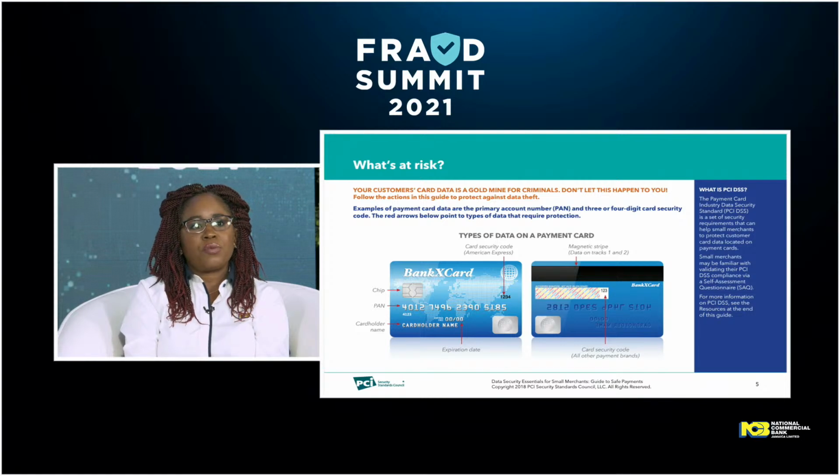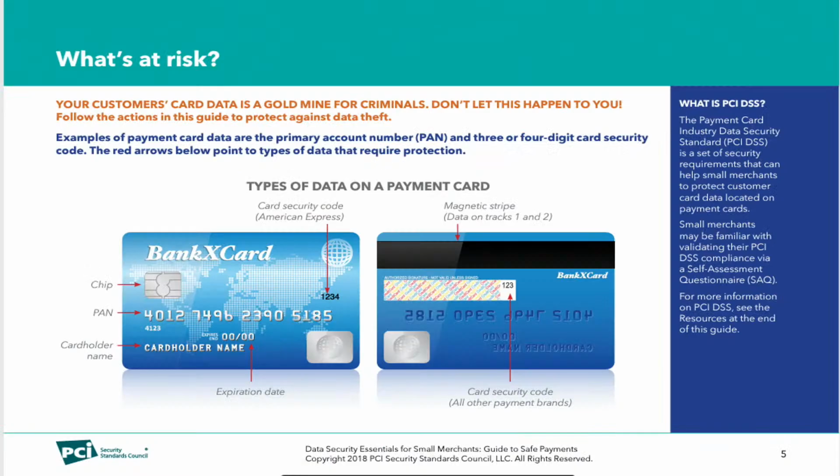So what is at risk? Why do we need to do the SAQs? According to PCI standards, the chip, the PAN, which is 16 digits, the cardholder name, the CVV or CAV or the security code, these are all information that we must protect. One of the tenets of the PCI standards is, if you do not need cardholder data or sensitive authentication data, which the chip and the magnetic stripe fall into, you do not store it. Because if you store, then you have to protect.